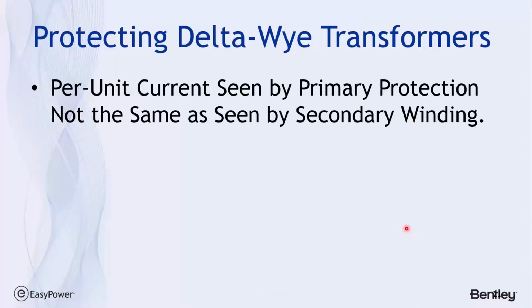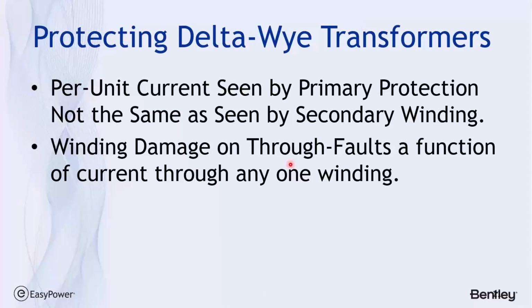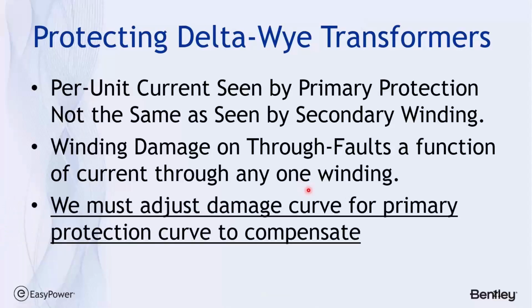Now there's an interesting phenomenon on current rating or current alignment between a primary and secondary in a delta-Y transformer. That's because the per unit value seen by the winding on the primary side is not in the same ratio as seen by the secondary winding. Winding damage on through faults is a function of the current through any one winding, so we must adjust the damage curve for primary protection to compensate for that difference.